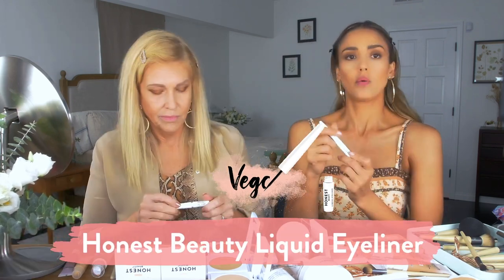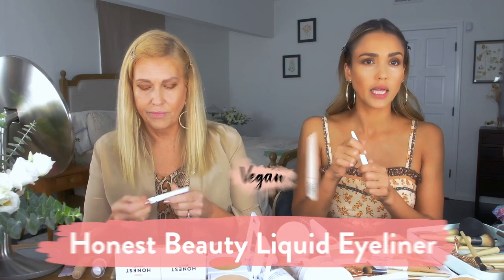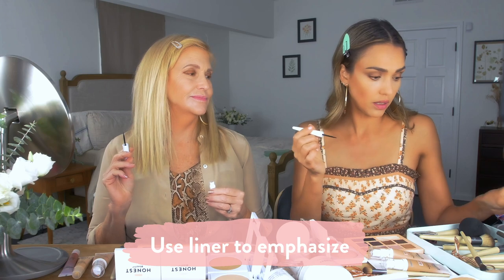And now we're going to go in with the liquid liner. What I like about the liquid liner for this look is we're not going to use the liquid liner like a traditional kind of line. We're gonna just basically go in and just emphasize along our lash line.